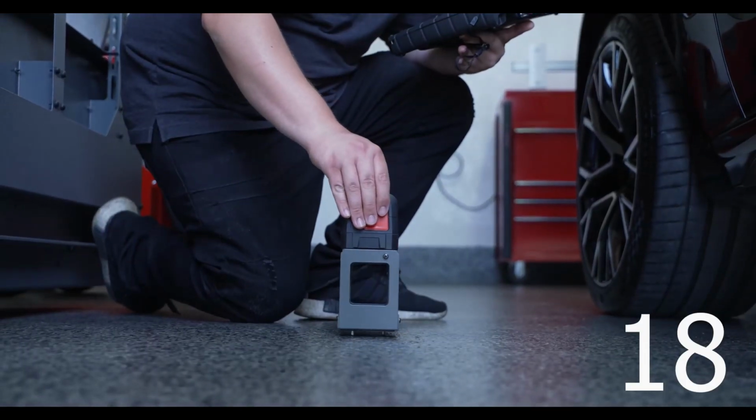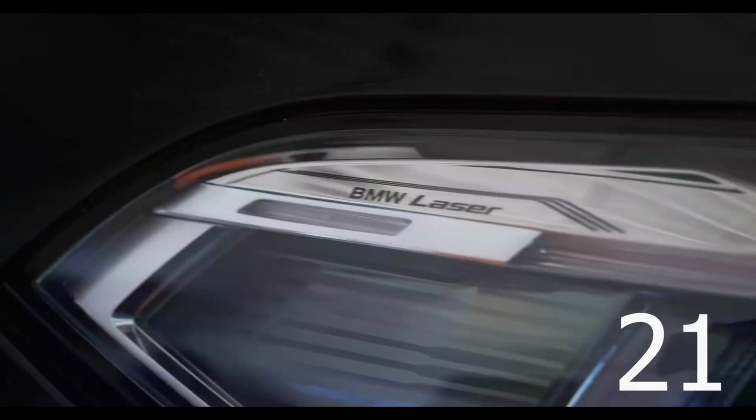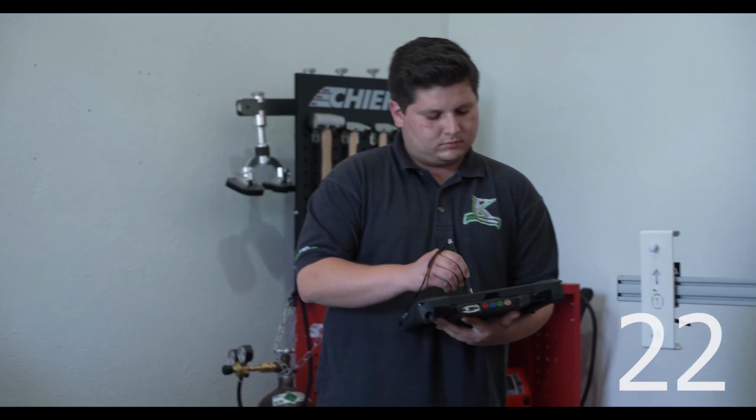When it comes to technology and vehicles, we have you covered too. Our highly trained techs calibrate your advanced driver assistance systems, making sure all sensors and cameras are working efficiently to reduce the chances of an accident to keep you safe on the road.